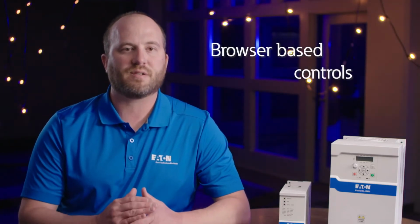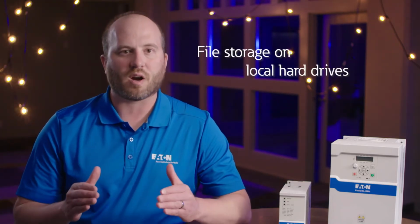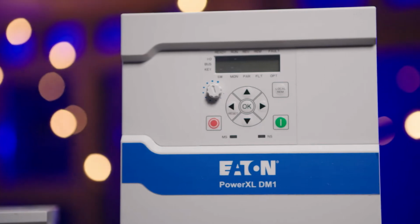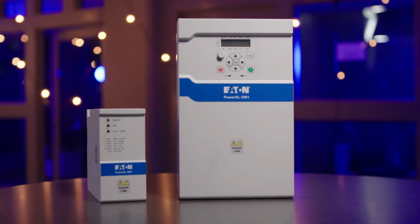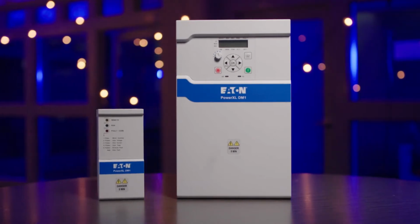We made the PowerXL DM1 easy to operate from anywhere. This flexible device is perfect for facilities that rely on browser-based controls and facilities that prefer storing files on local hard drives. It can be set up with an Ethernet cable and connect via Bluetooth for direct IoT connectivity.